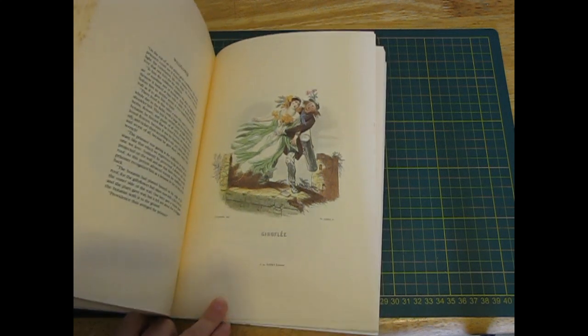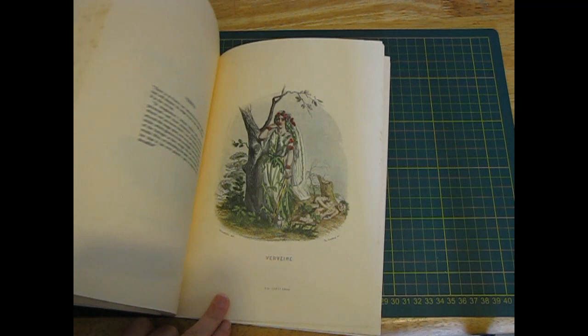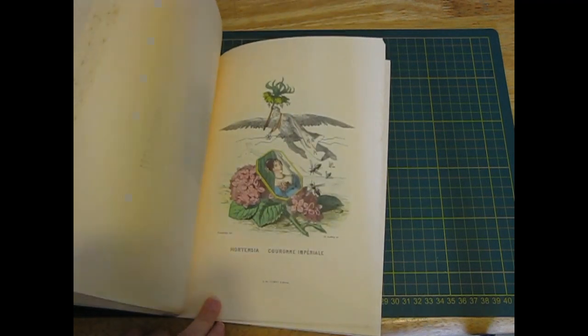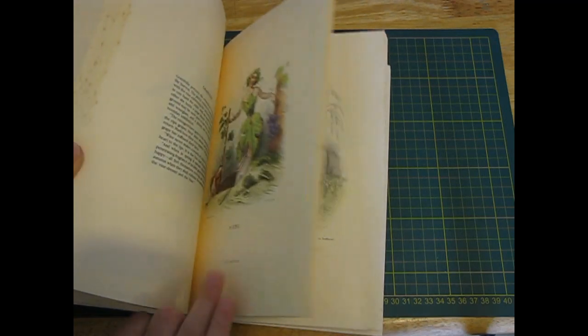Creepy, it's like a clown stealing a woman. So this might be an interesting read, this one. But the photos are awesome. I should stop saying photos.